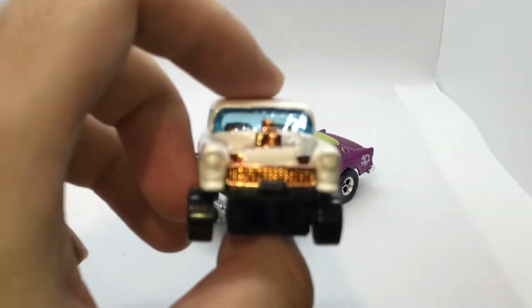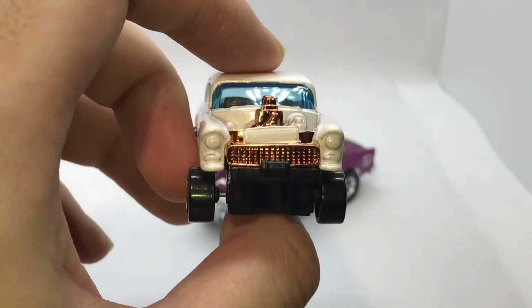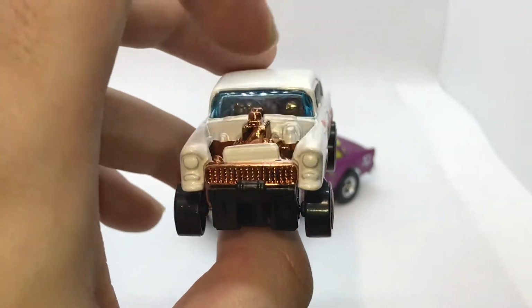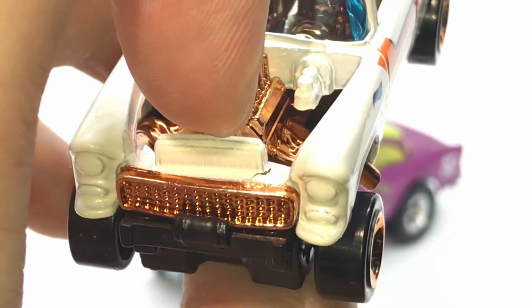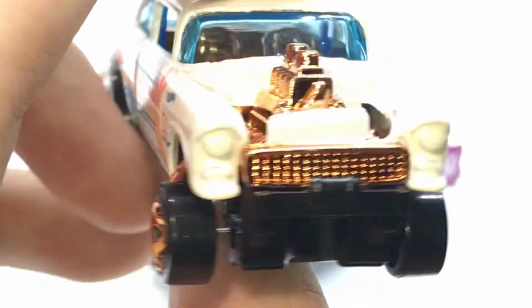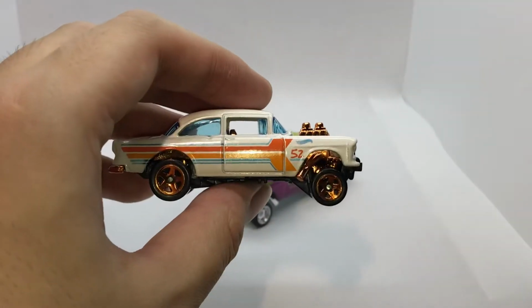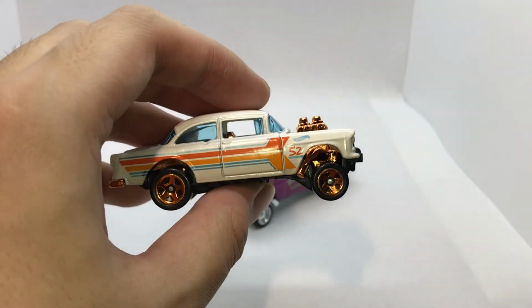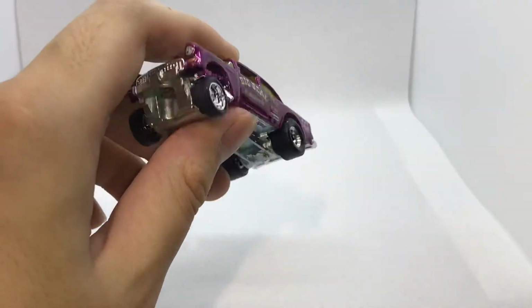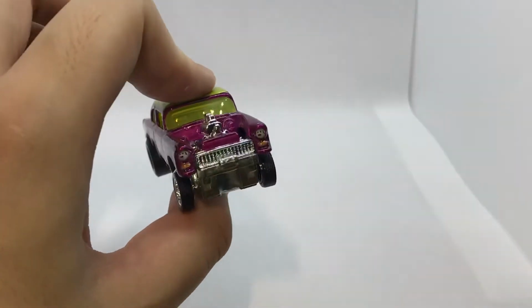I only noticed this before I started filming because I was taking out cars for this comparison. Look how weird and janky this part is. And if you look here, you can see it. Yeah, something happened to the metal piece. It's really interesting, but for the most part, you can't really tell that something is wrong, which is fortunate. Yeah, great looking Bel Air Gasser. Nice to have my first premium Gasser in my collection.